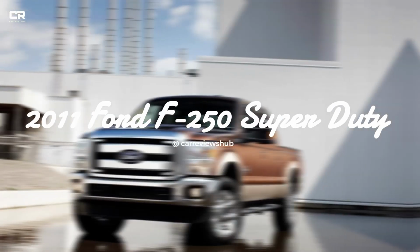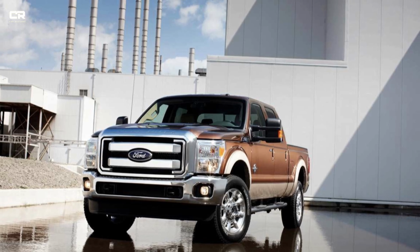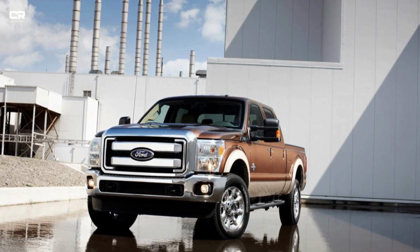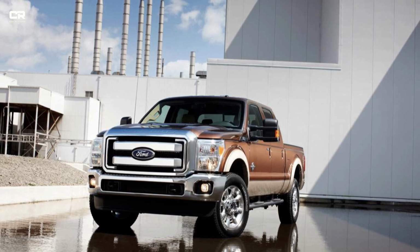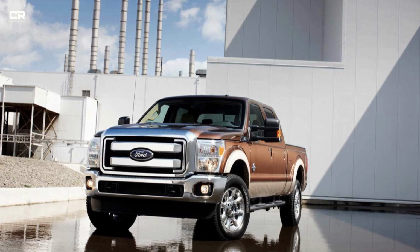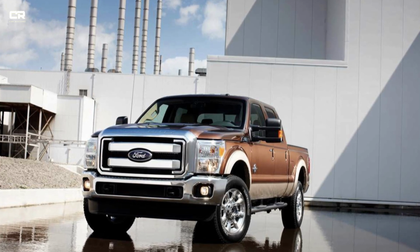2011 Ford F-250 Super Duty. The 2011 Ford F-250 Super Duty, equipped with the 6.7-liter Power-Stroke diesel engine, was supposed to set a new standard for capability, efficiency, and reliability in the heavy-duty truck segment. Instead, it became known as one of the most problematic diesel trucks Ford ever produced.